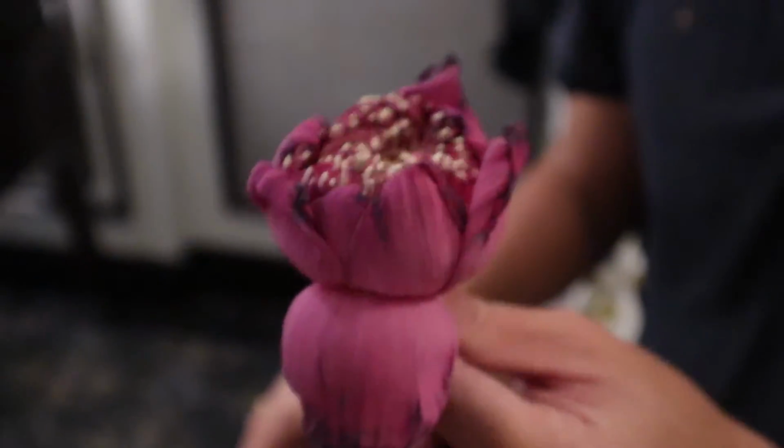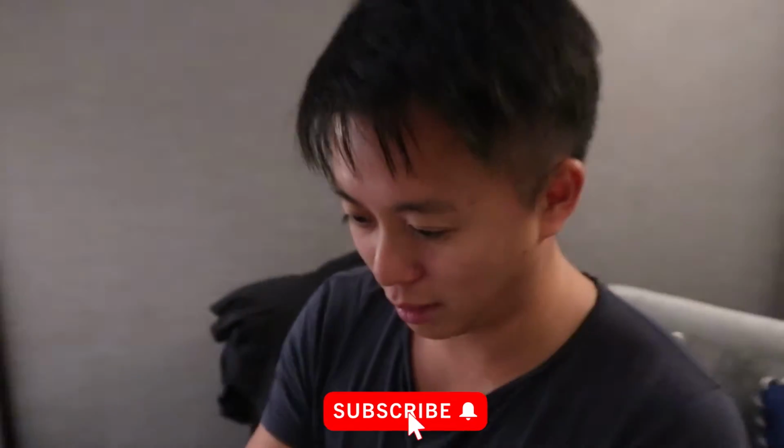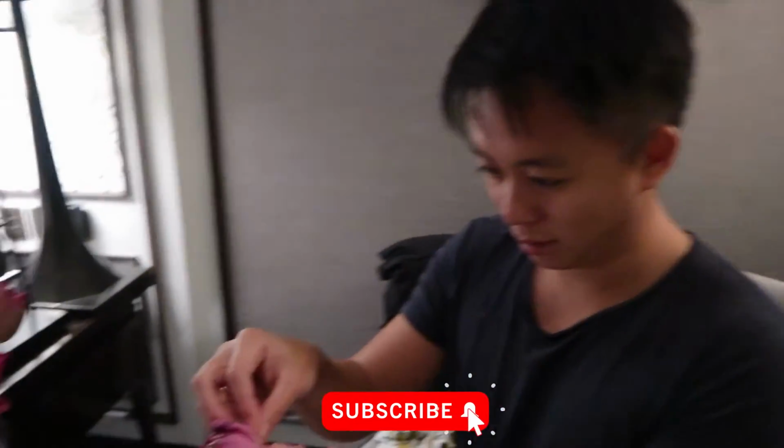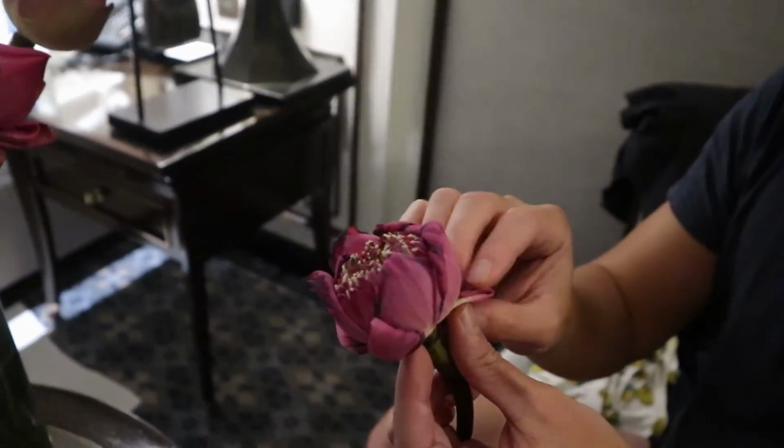Refolding our lotus and making it prettier. Yeah, we'll see if it looks that way. I'll be trying. You're so serious.